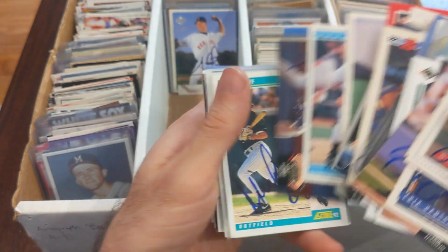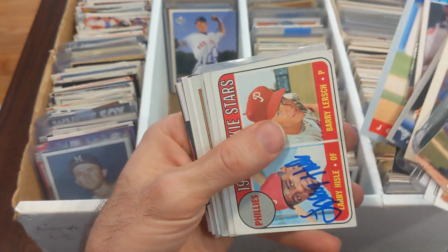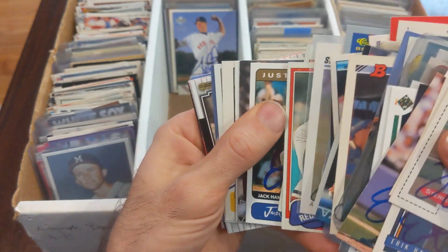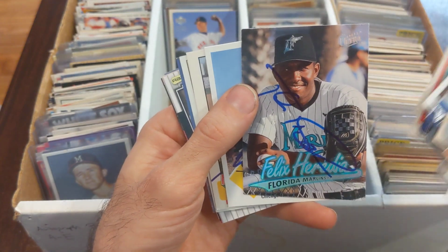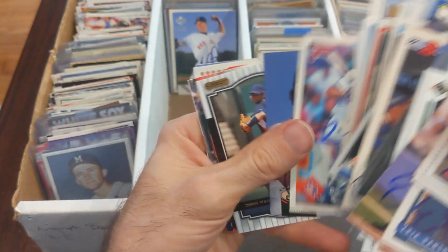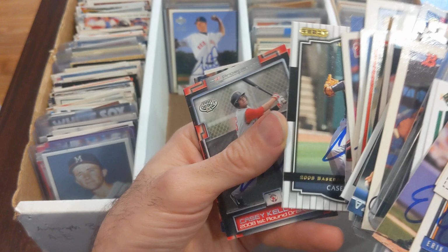But who knows what Halladay's worth, man? This is an in-person auto. You'd probably want to get it PSA DNA certified, but that costs money and takes time. But Roy Halladay's a name, man. We'll make sure we look that one up.